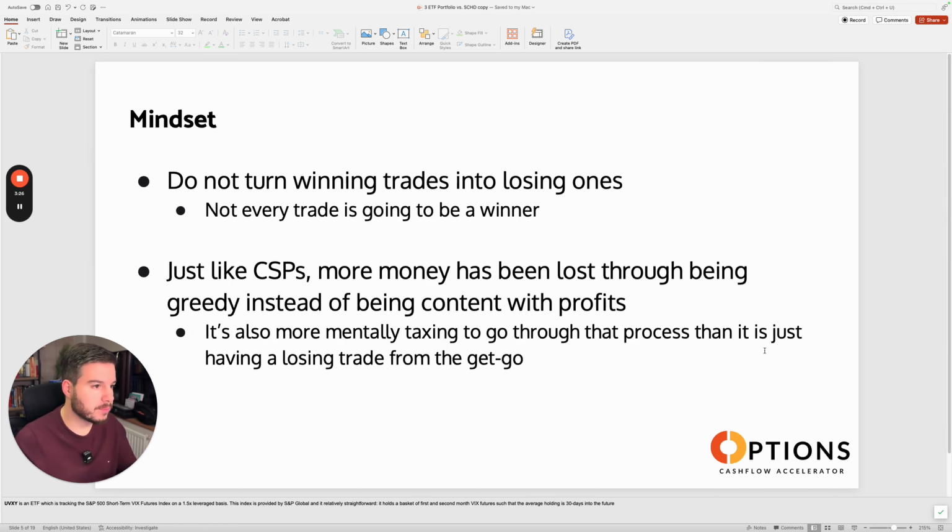What are you going to do? The mindset to have is you do not want to turn a winning trade into a losing one. Now, first of all, not every trade is going to be a winner, but if you have a winning position, don't hand back your gains. And that's what I see a lot of people doing. Just like with cash-secured puts, more money is going to be lost through being greedy and trying to extract every single cent of profit than just being content with what you've got. From a mental perspective, it's also a lot more taxing to go through that process and hand back those gains than it is just to have a losing trade from the get-go.